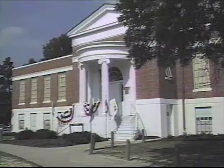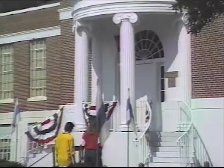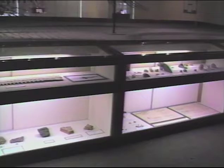Welcome to the Georgia Southern Museum. This museum was founded by the college in 1980 and is dedicated to becoming a fine teaching museum for the region. The museum is open to the public 6 days a week, and a trained staff is available to answer your questions about the displays.